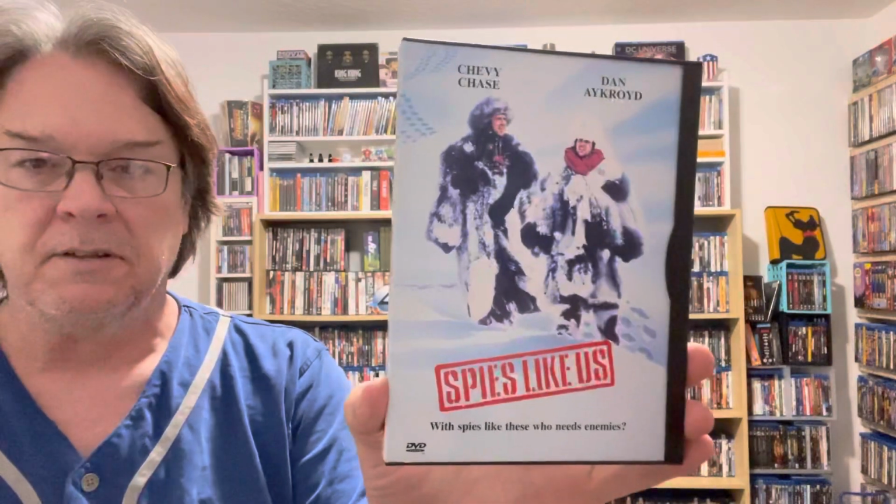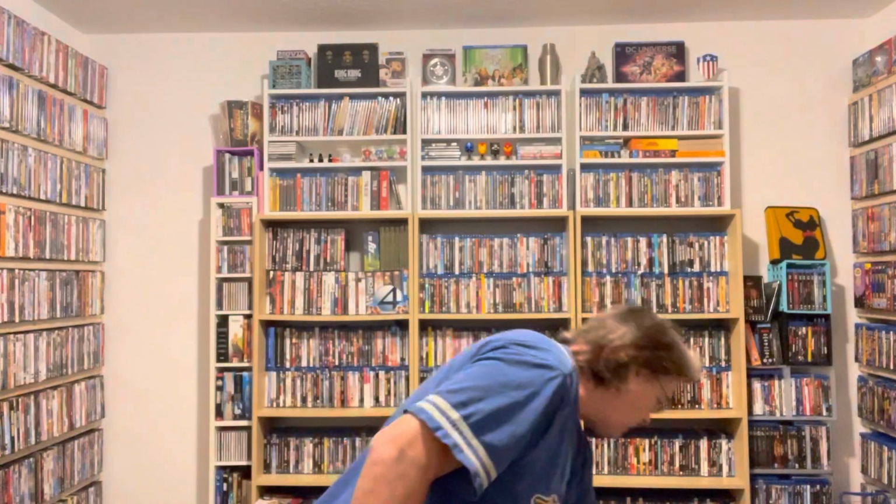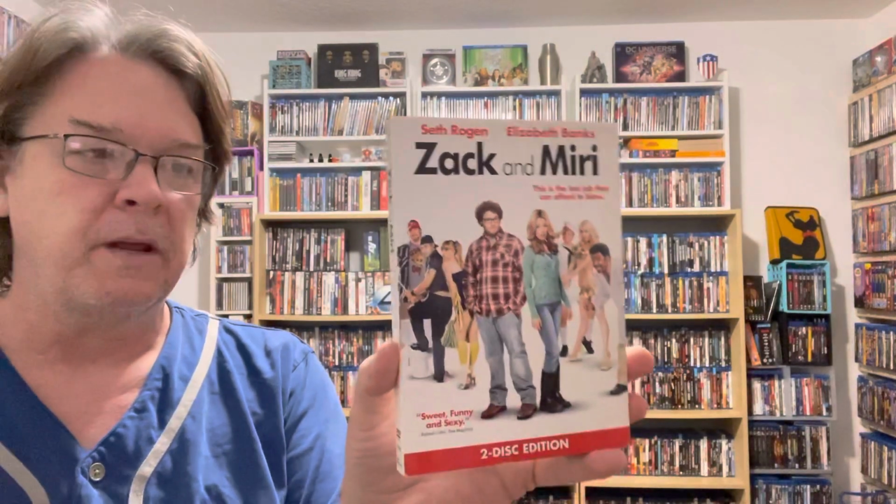Two movie collection here is Grosse Point Blank and High Fidelity. It's John Cusack's. Spies Like Us. Two-disc edition of Zack and Miri Make a Porno, but this is not the one that says that. Special edition.